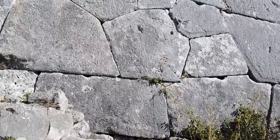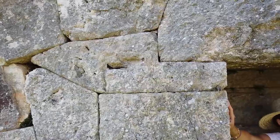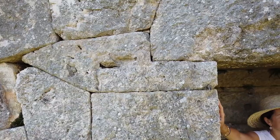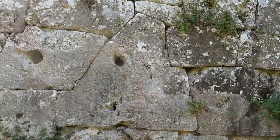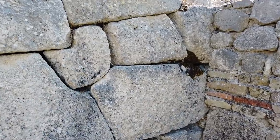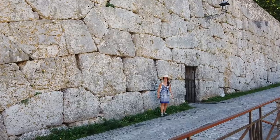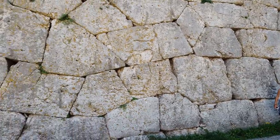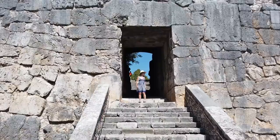Why are polygonal walls so interesting? Well, just look at them. If you should make a stone wall with chisel and hammer, would you carve the blocks with such shapes? And while having only winches and ropes and no automated labor force, would you choose blocks that weigh tons or sometimes even dozens of tons?